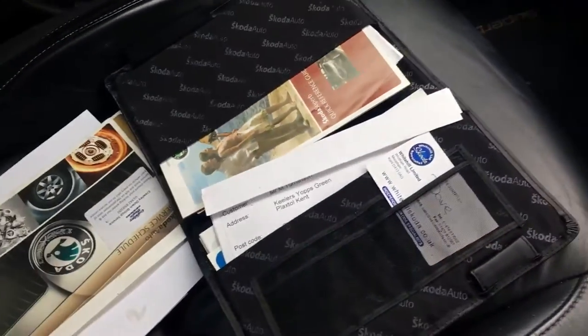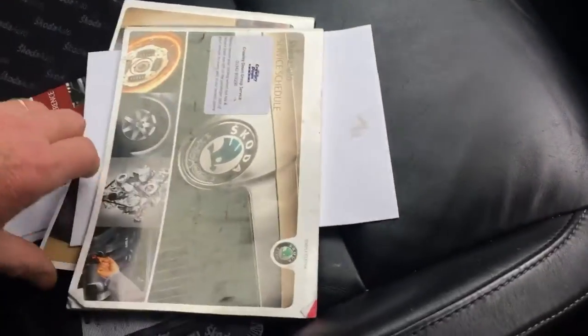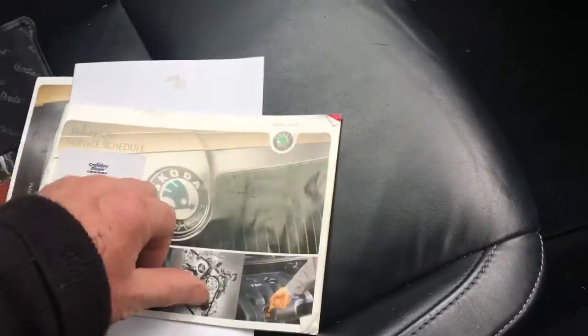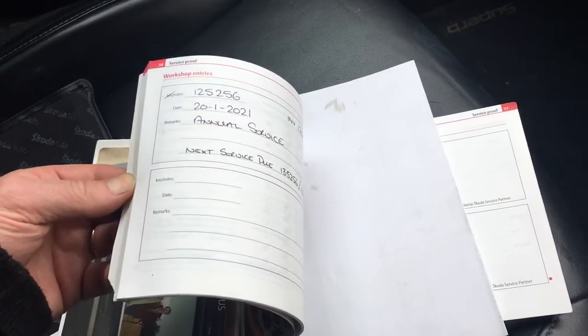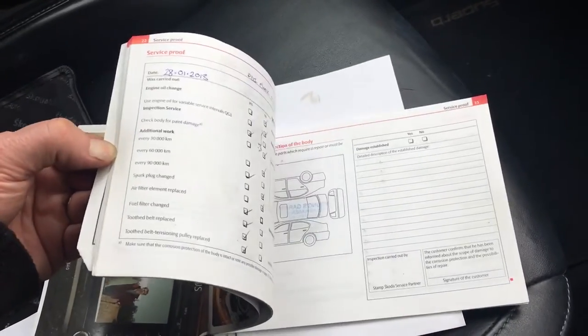The service history. There's all the books from Skoda. There's a raft of bills as well. And if you go to the still shots, you will have every stamp on the service book that is shown there.